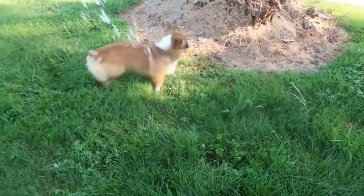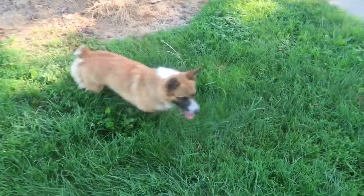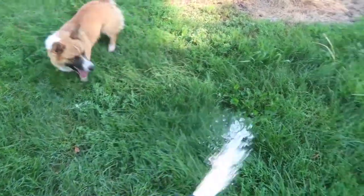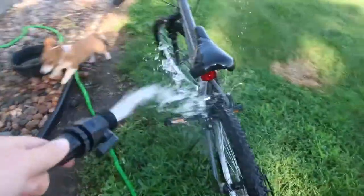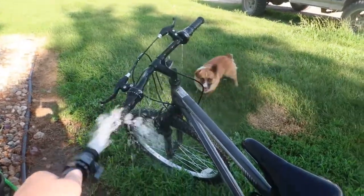Get it, buddy. Get it. Whoops. Sorry. Okay, anyway, I gotta get back to washing the bike. It's looking better already. Making sure there's no spiders on it, because that would be nasty.